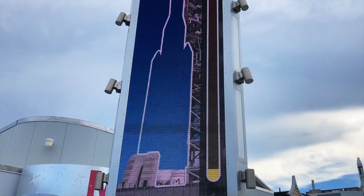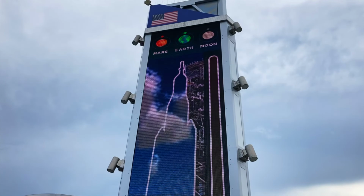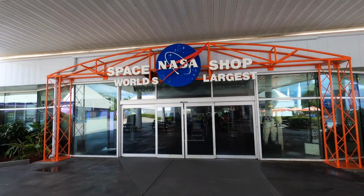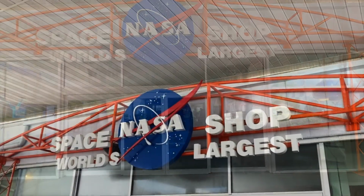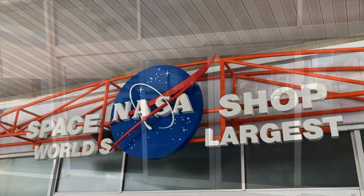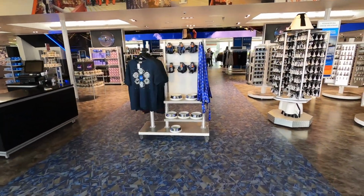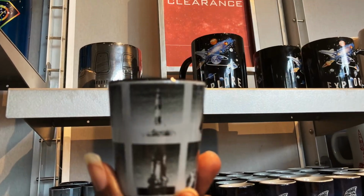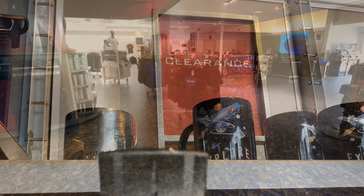We're pretty much at the end of our very busy day here at the Kennedy Space Center, and we're going to end it with an activity a lot of kids love, many adults love it too, and that's shopping. But not just any shopping, but shopping at the world's largest space shop. And that's a shopping experience you just don't get the chance to enjoy any day. This retail store has souvenirs, of course. I'm picking up my souvenir, a shot glass to add to my collection, and it's on clearance. Doesn't get any better than that.